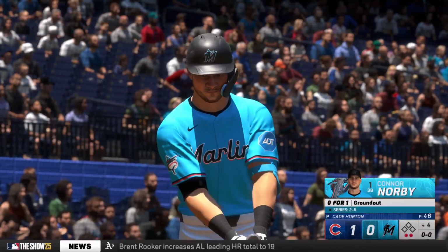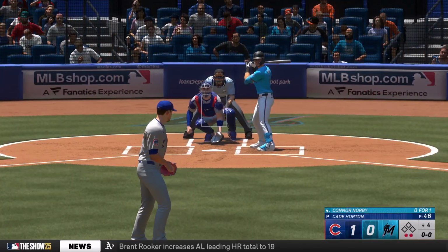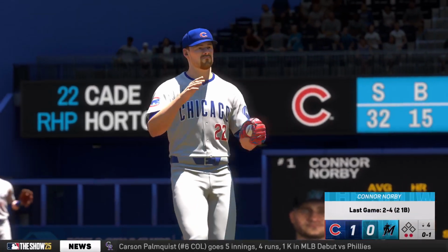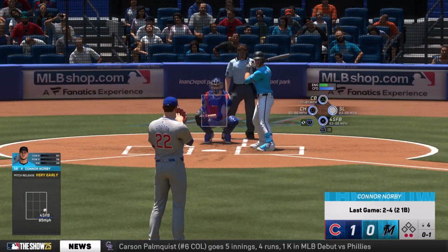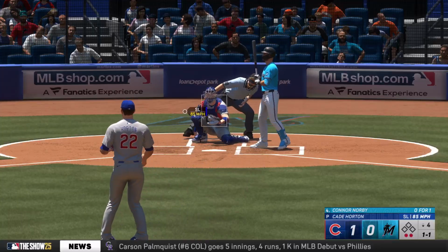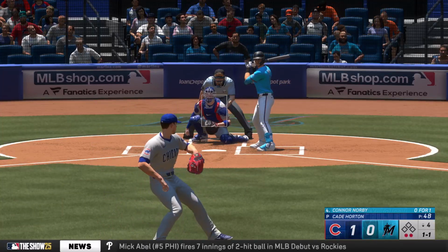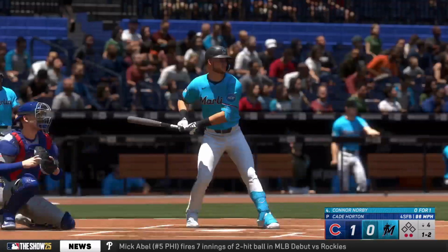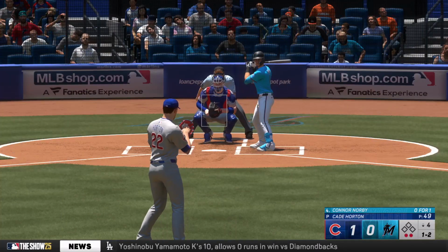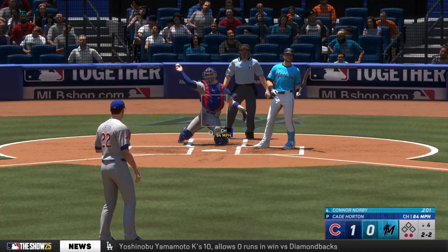Now batting, third baseman Connor Norton, getting ready to hit. Grounded out to short in his first trip. Fastball for a strike at 95. Outside, one strike. And that's ball 1. Comes up empty. That's strike 2. 1 ball, 2 strikes. That's too low. Ball 2.